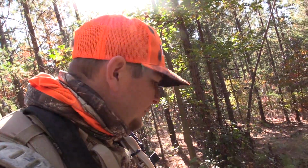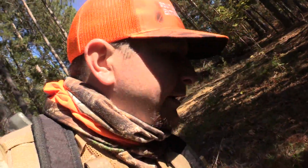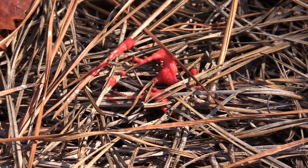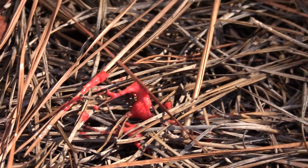I don't see any blood right now. All right, we got some blood right here, guys. Looks like some good lung blood. Good bright red.